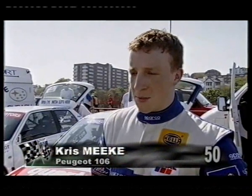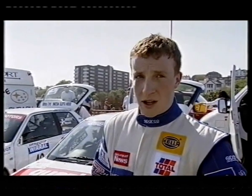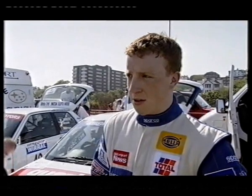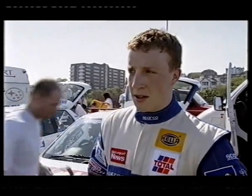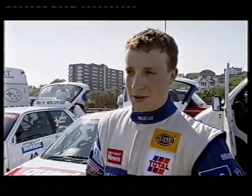Obviously, there's a bit of dust and gravel on the road. As more cars go over it gets cleaned off. Plus, there's rubber being laid down. So now there'll be more grip towards the end of the day, but we have another different course to learn this time. So now we'll see what we can do.